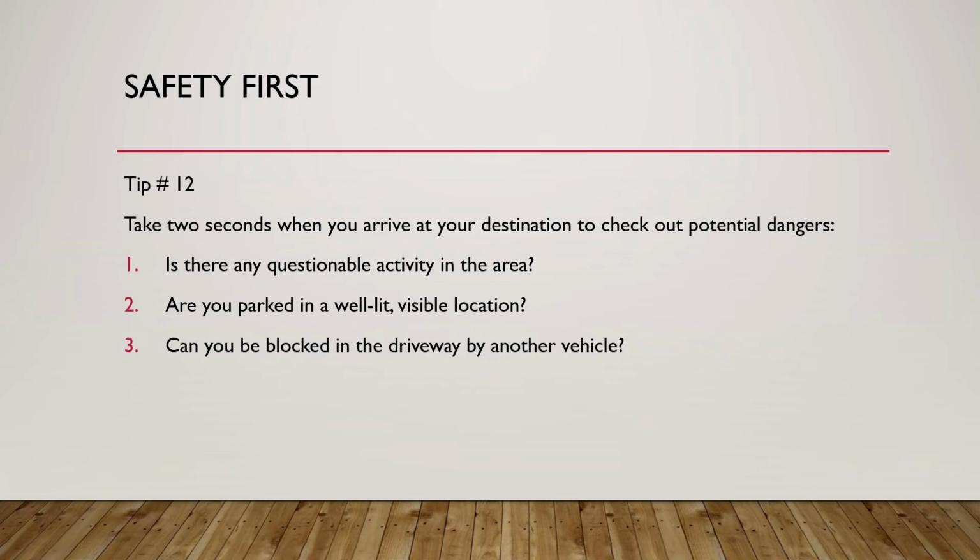Tip number 12. Take 2 seconds when you arrive at your destination to check out potential dangers. Is there any questionable activity in the area? Are you parked in a well-lit, visible location? Can you be blocked in the driveway by another vehicle?